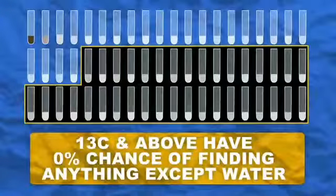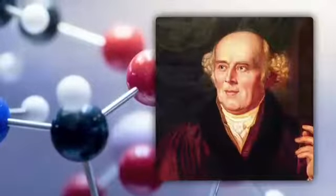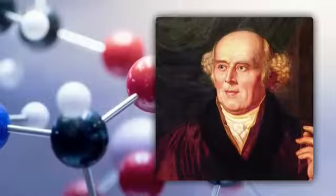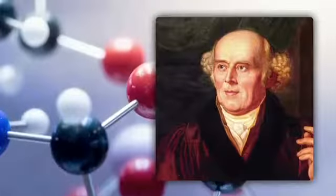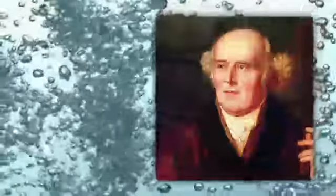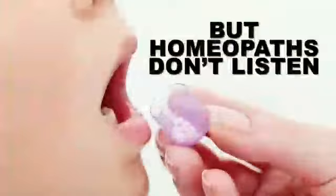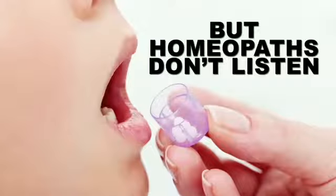Statistically, beyond a 13C dilution, you have 0 chance of finding a single molecule of the active ingredient in your vial. Now, keep in mind that in Hahnemann's age, the concept of atoms and molecules as fundamental units of matter hadn't really been developed. So maybe he couldn't know that you could dilute something until it was effectively gone. Today, though, we know that full well, but homeopaths still insist the dilution principle is sound.